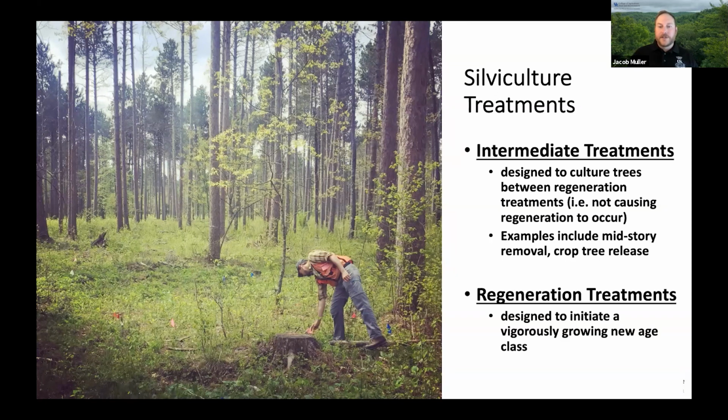Okay? And this includes treatments removing the overstory to help promote a new cohort of trees, right? You're saying that this forest has reached maturity, whether it's economic maturity or that the trees are starting to decline. It's probably time to think about regenerating a lot sooner than that, but regenerating the stand so that we have a healthy new cohort that's ready to come up into the forest when we remove the overstory. And so those are kind of the two broad categories for management.